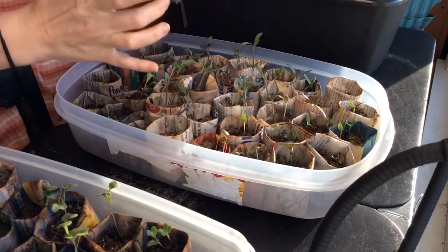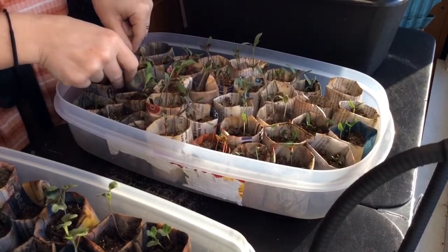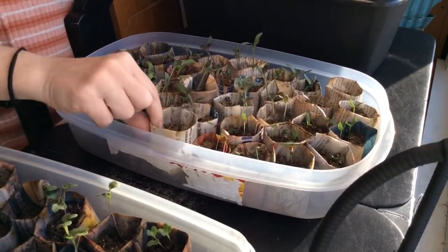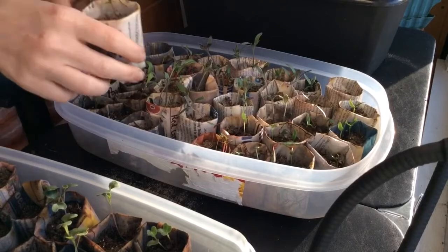This is a Casper eggplant. It's a small white eggplant. You know, an eggplant that actually kind of looks like an egg, as opposed to most aubergines, which do not look like eggs. Right, this is coxcomb, which is a kind of flower, and they have tiny seeds. That's why I have so many little seedlings in there.